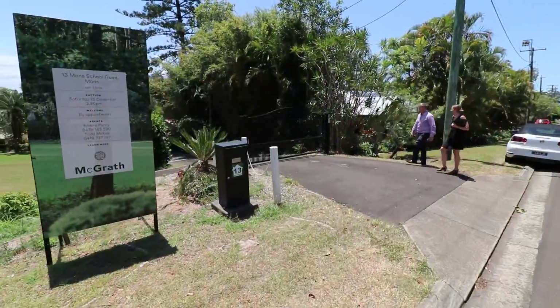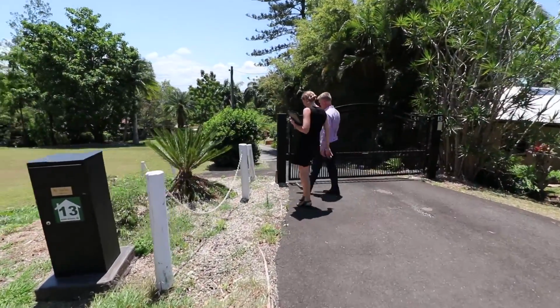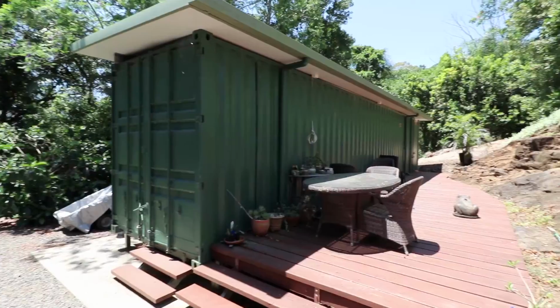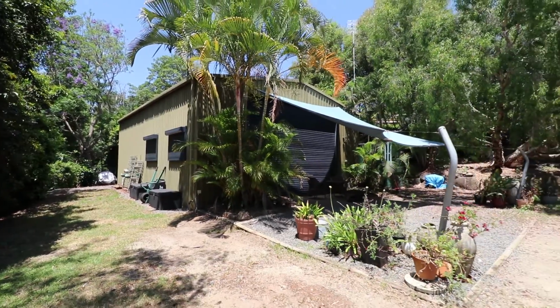6,641 square metre block with rainforest backdrop and views. Private entry with remote control, electric gate and intercom. Large shed with kitchen, bathroom and laundry, ideal to live in while you build your dream home.